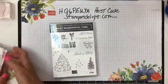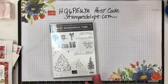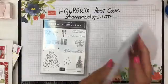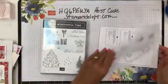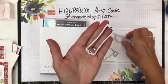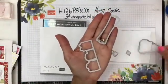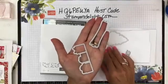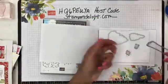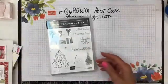This is the stamp set. And then we have the dies, which of course I just lost. There they are. Okay, here's the dies. Notice they're called cut and emboss dies. Let's take those out. Okay, so the dies, you get this nice little tag. You get the little presents all in a row, and they cut out individually. You get the big tree, little tree, a star, and an angel. And we'll be using some of those today. Okay, so I'm just going to move this out of the way.